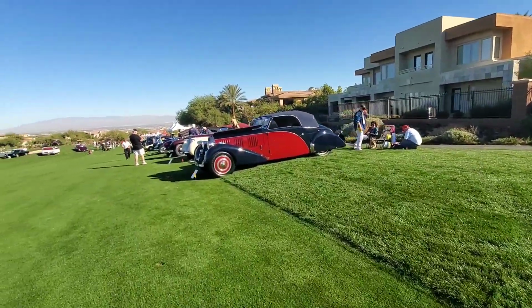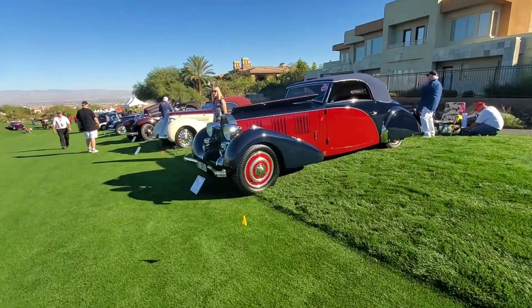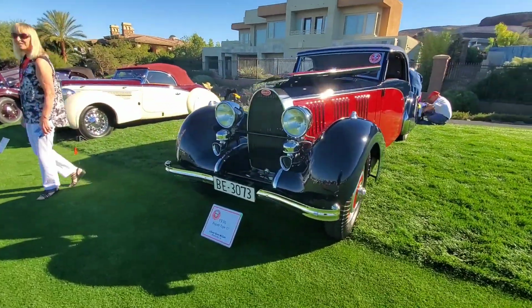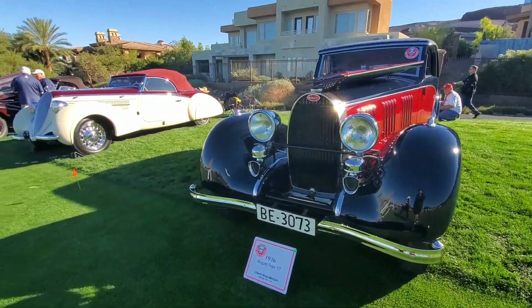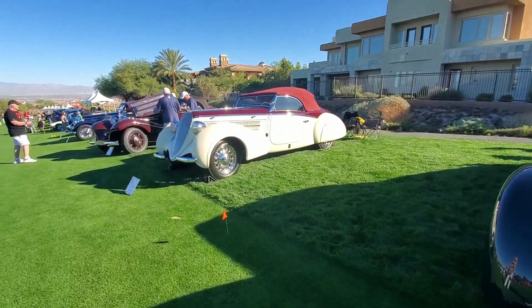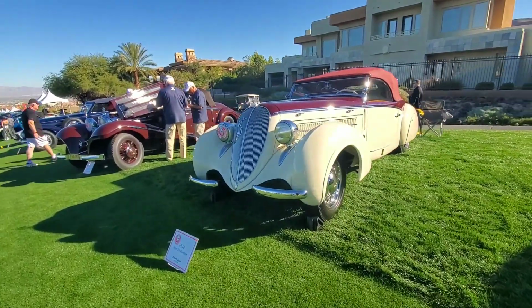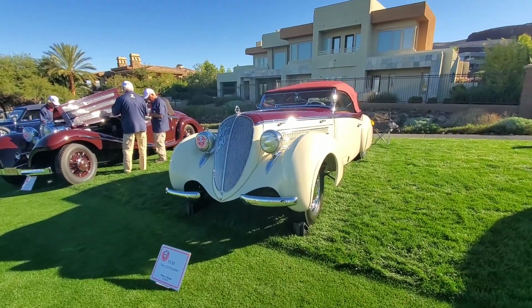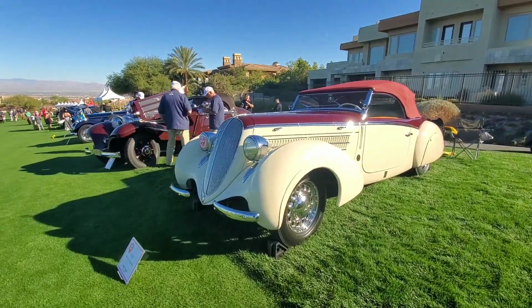And we got more. There's a Bugatti. '36 Type 57 out of Beverly Hills. Jed Clampett's neighborhood. Look at this. '38 Steyr 220 Roadster. If you ever wonder what a Steyr looked like?